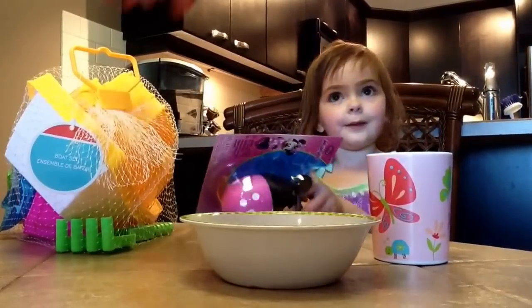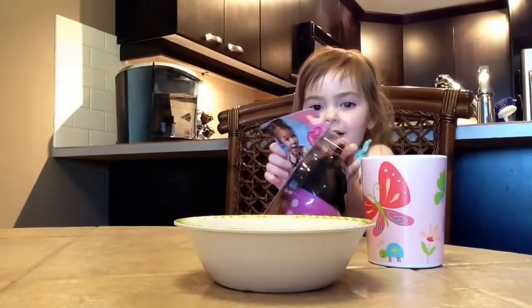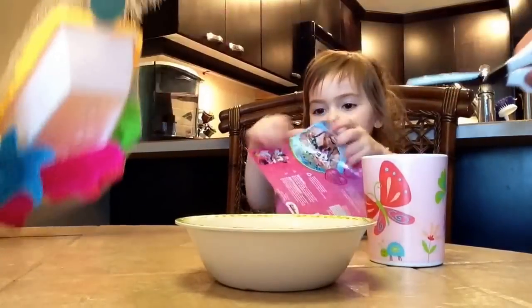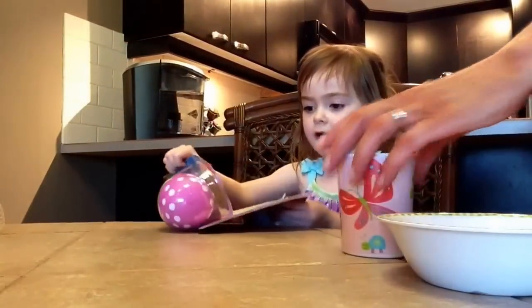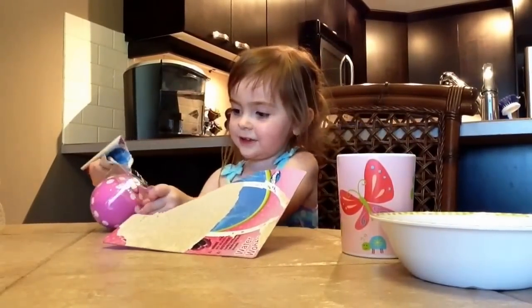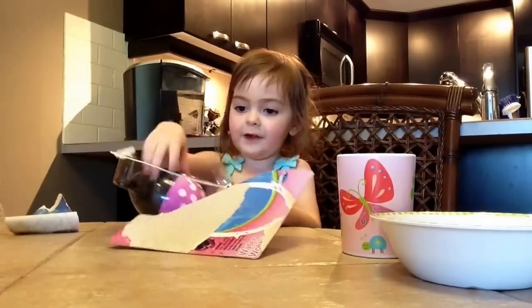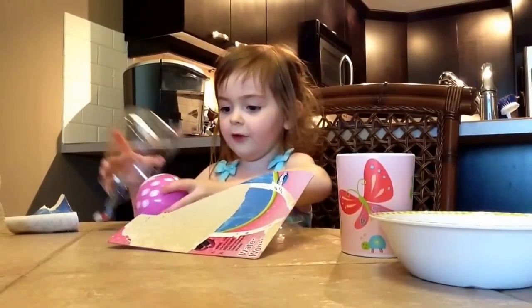Open it. I'm so excited. I am so excited to open this thing that Jackie got me. She's just so sweet. What is this thing? What is it for?